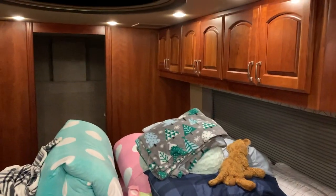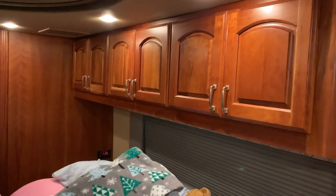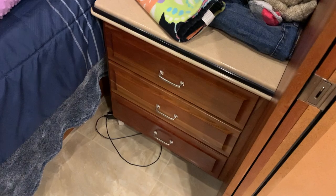This is the master bedroom, of course. So there's tons of storage up top. This is the circuit breaker. There's more storage down in here.